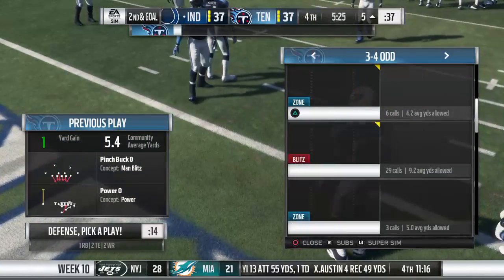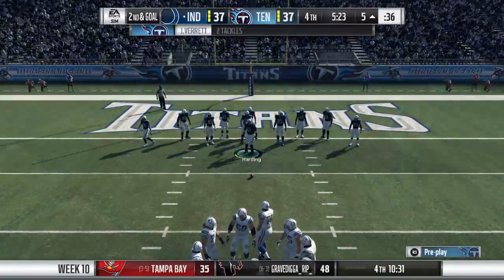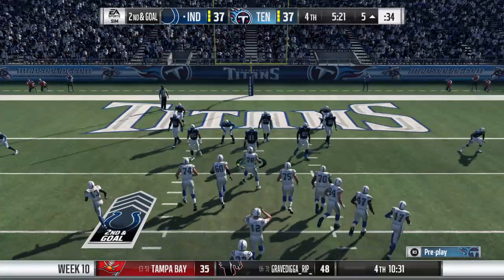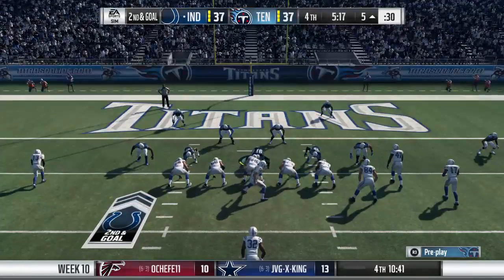Only a yard that time, 2nd and goal. That didn't just feel like good defense there. That felt like pride, didn't it? He's already gotten into the end zone twice, trying to get there for a 3rd time. No one likes to have the hat trick against them.